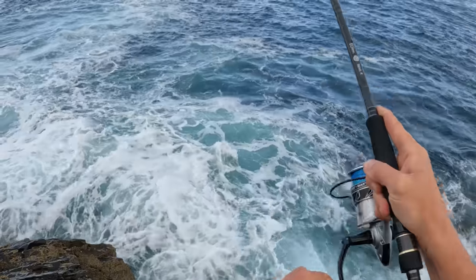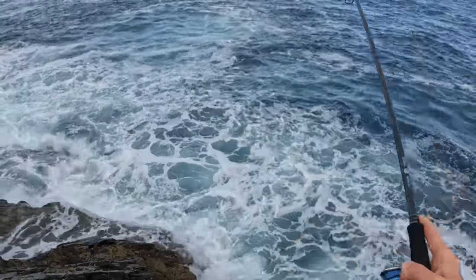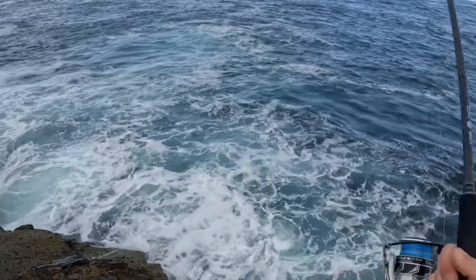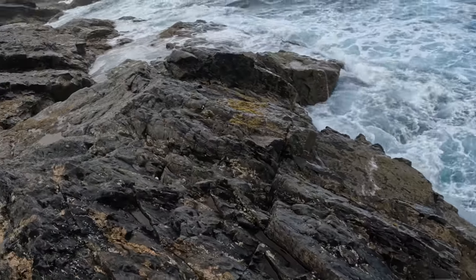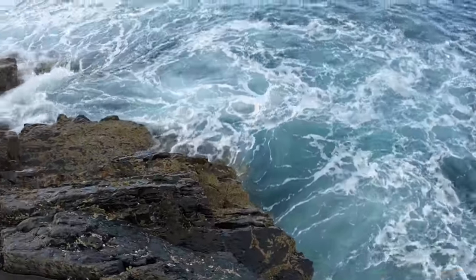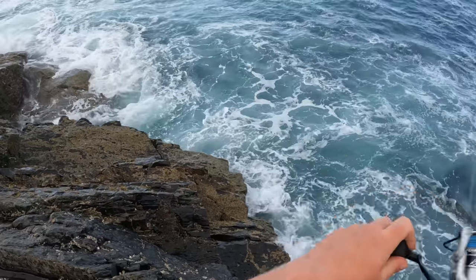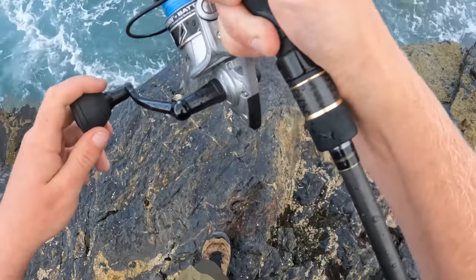All right, guys, here we go. First fish of the day as the rain's just starting. There we go. It didn't take too long. It feels like a half decent fish as well. And the rain is really starting here. I should be putting on my rain jacket right now. I'm gonna try and bring this one into my feet here, but we've got a huge swell crashing. And what I don't want this fish to do is to dive into the rocks beneath me.